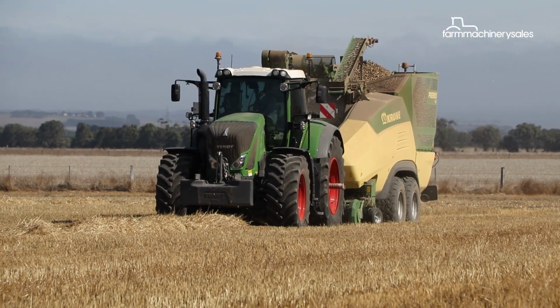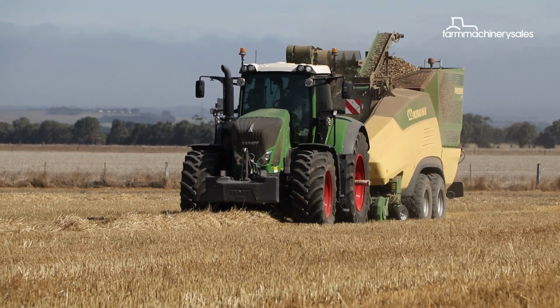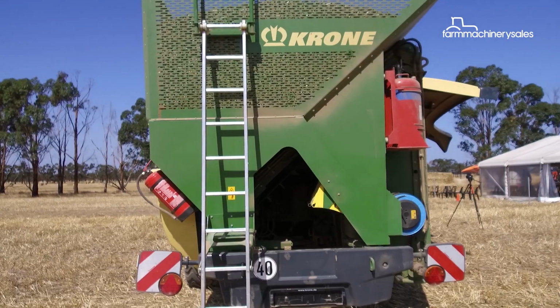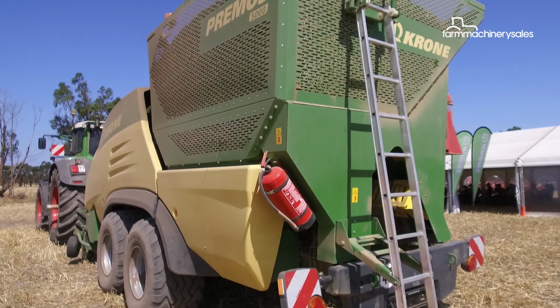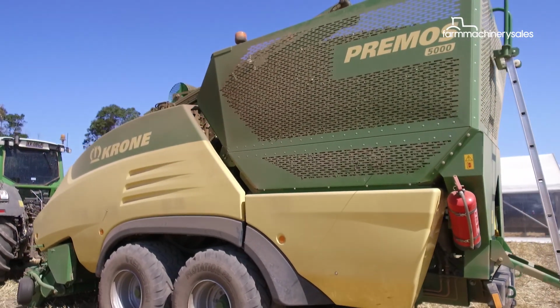A tractor with an output of at least 350 horsepower will be required to run the Premos 5000. Right now, it's the only machine that we have in Australia, and we are trialling it. Going forward, it will be very limited numbers, and there may be some updates and upgrades to the machine. But right now, this is the full production machine.